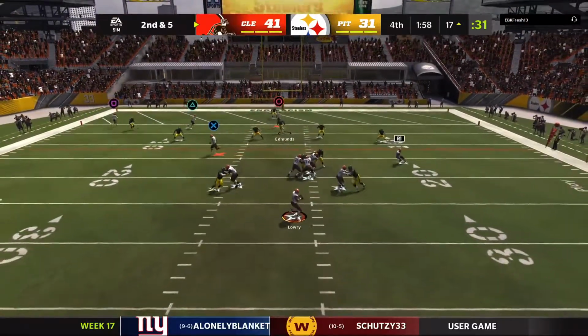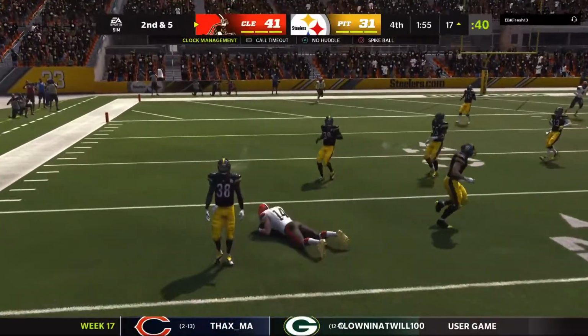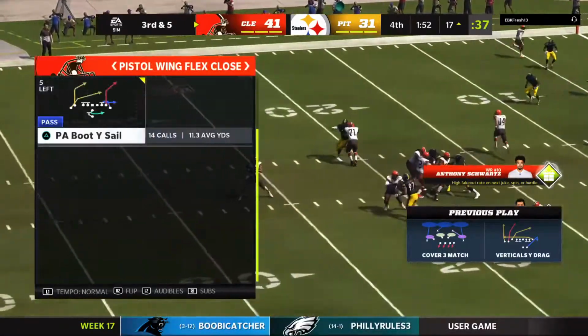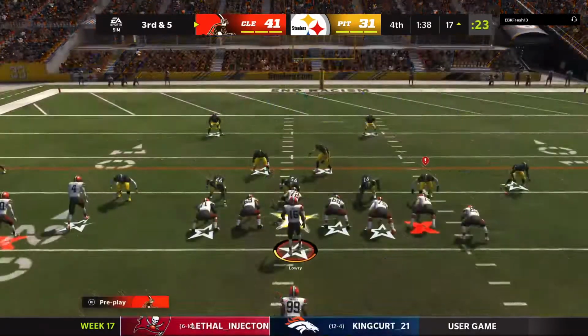To throw on second down, Lowry, firing quickly here, and that's complete. And this play gets blown up. They'll lose yardage back at the 17. Call that a loss of a yard, and things get a little more difficult here, 3rd and 5.